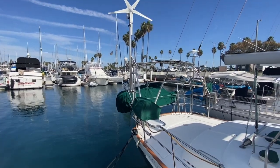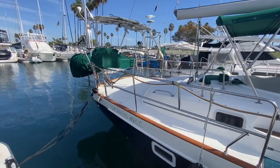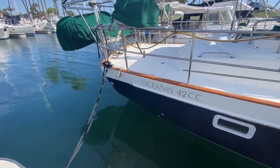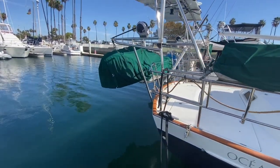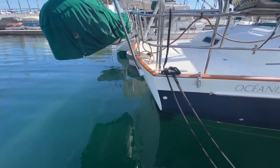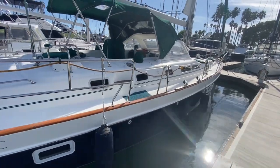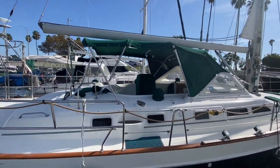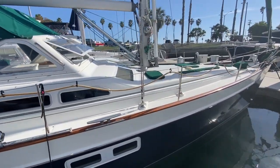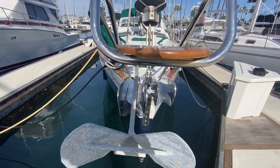Bliss is equipped with a very strong stainless steel arch that is used for davits to lift the tender, and the arch is a support for three solar panels, 200 watt each, and there is also the arch support an outboard lift, which is very practical, and also a brand new wind generator.